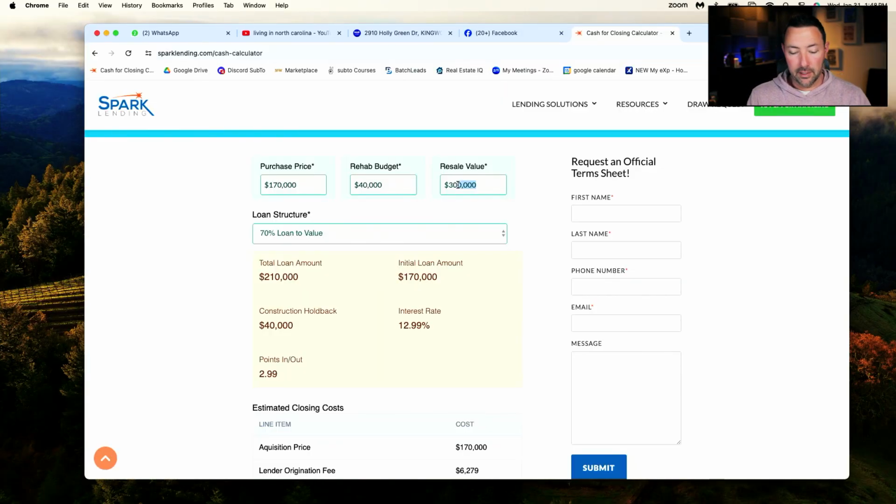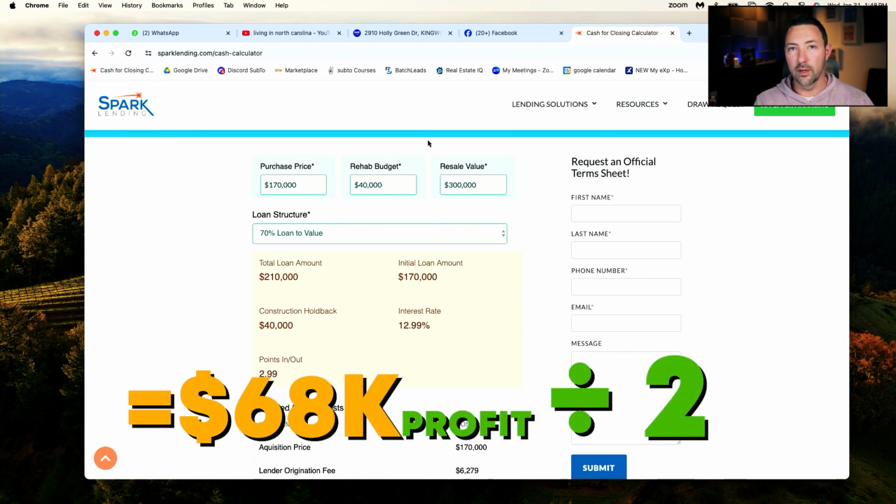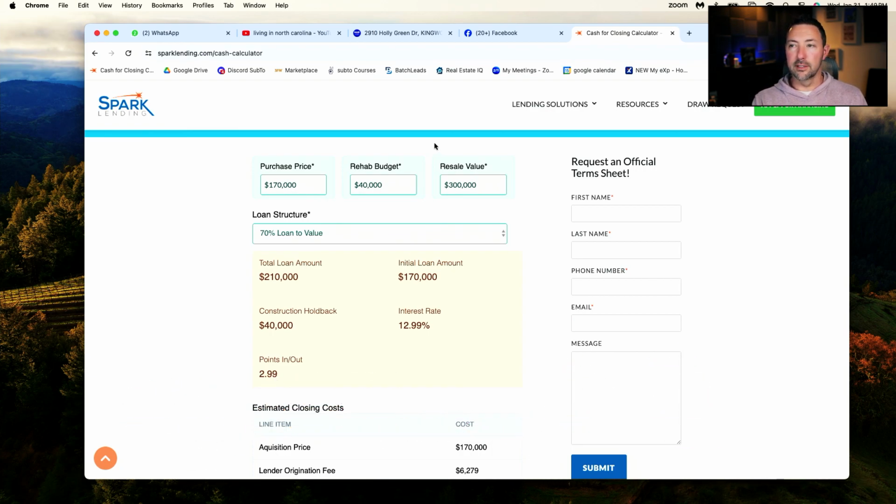So, all right, with that being said, we would split the down payment. That means the profit would be split as well. But now we can go do way more of these. We can go find two, three, four more of these and get them all going instead of just doing one at a time. That's why I love the hard money. So now you guys are there.